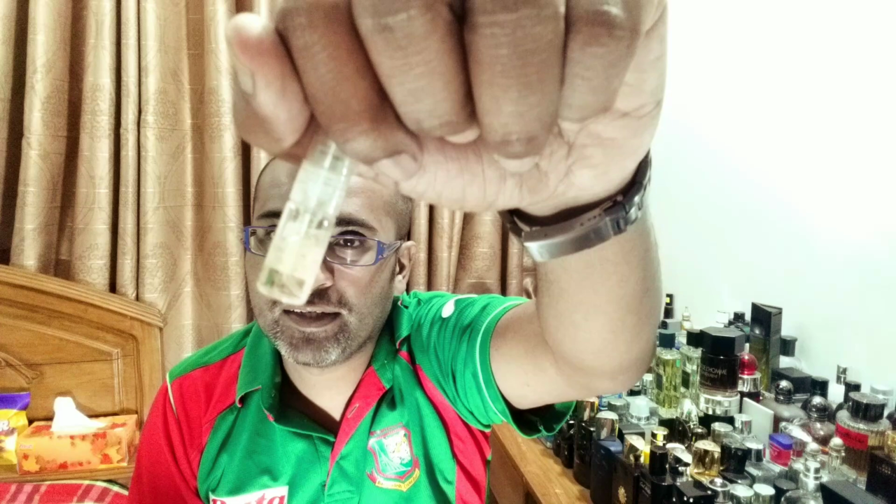Okay, so this is the 2 ml sample. I did wear it, some of the juice is gone, as you can see. Let me put it on once again, for the third time, for the top notes. Okay, just to refresh myself. I really love the opening of this.